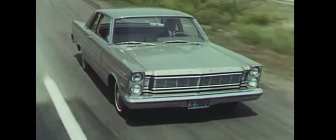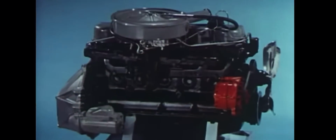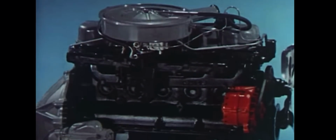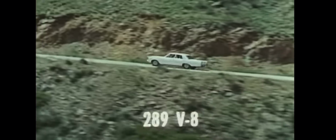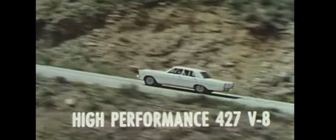But ride is not the only story. If you want luxury car performance combined with economy, you've got the answer in Ford's new high-performing, durable 240 cubic inch 6. A 6 that features whisper-quiet hydraulic valve lifters and a crankshaft with 7 main bearings instead of 4 for smoother, quieter performance and greater durability. But you can get any type of performance you want, ranging from the 289 V8 up to the high-performance, proven in competition 427 V8.